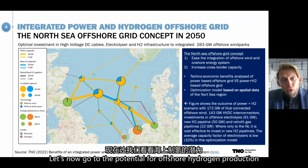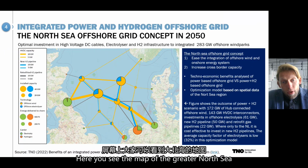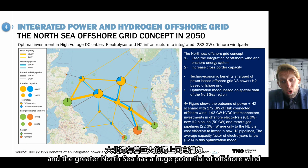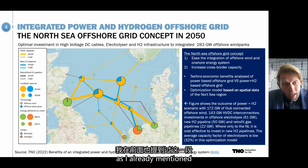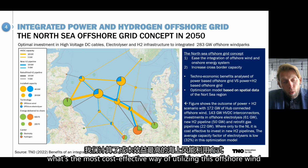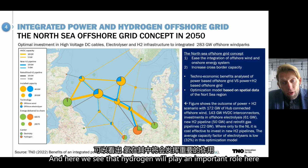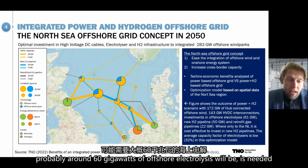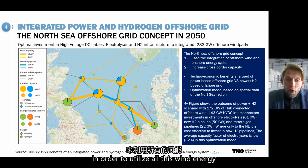Let's now go to the potential for offshore hydrogen production. Here you see the map of the Greater North Sea between the Netherlands, UK, Denmark, Norway. And the Greater North Sea has a huge potential of offshore wind, as I already mentioned. And in this scenario, we calculated what's the most cost-effective way of utilizing this offshore wind. And here we see that hydrogen will play an important role here. So if we're gonna deploy over 170 gigawatt of offshore wind, probably around 60 gigawatt of offshore electrolysis is needed in order to utilize all this wind energy.